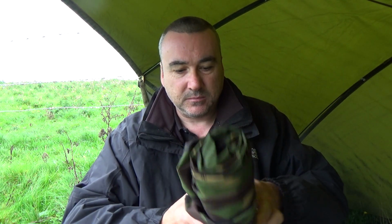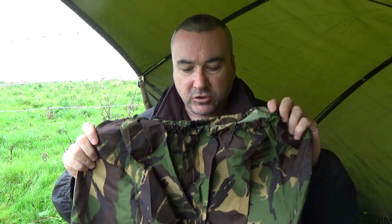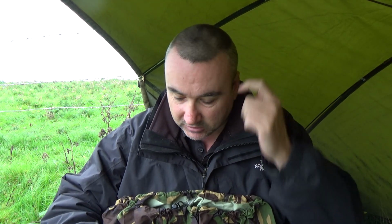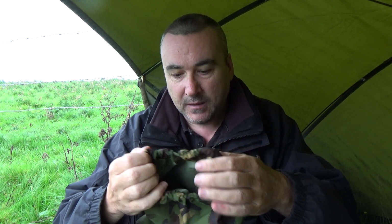Now, these are my pants. They are Army Goretex. I got these new, and they are overtrousers. So I slip them on over the trousers I've got on. The waist is elasticated, and so are the legs. They're nice and wide, so when I slip these on and put my wellies on, the elastics will pull down over the top of my wellies, and because the Gore-Tex is waterproof, the water literally just rolls off it. So once your elasticated bottoms are over your wellies, any rain that drops on you just rolls off and you don't get wet.